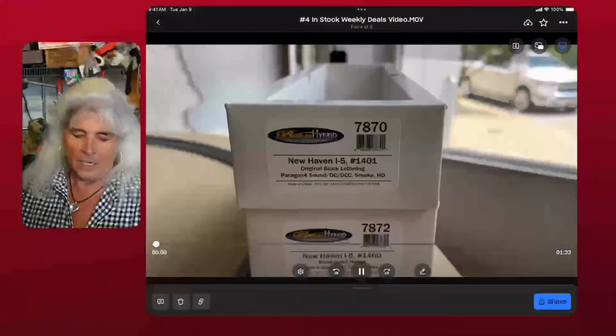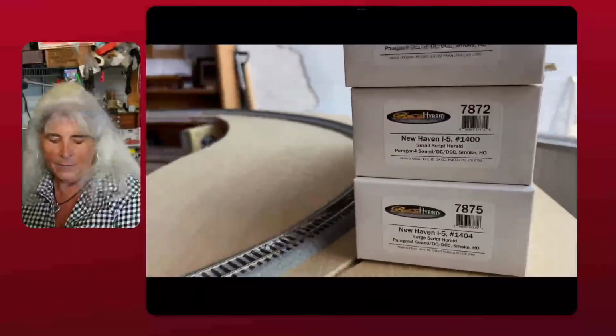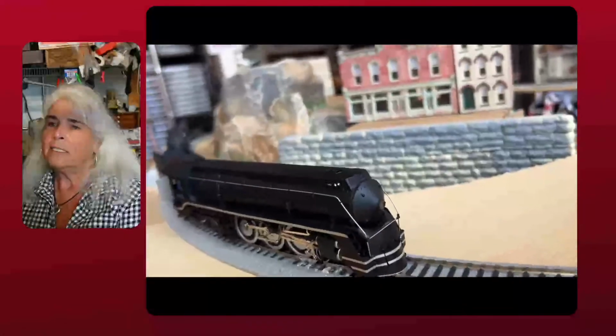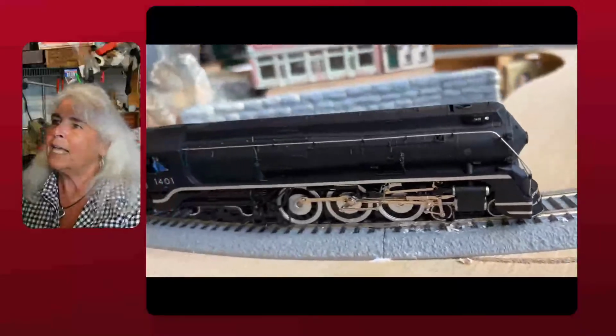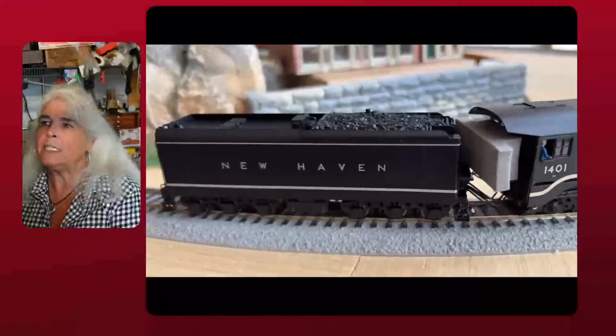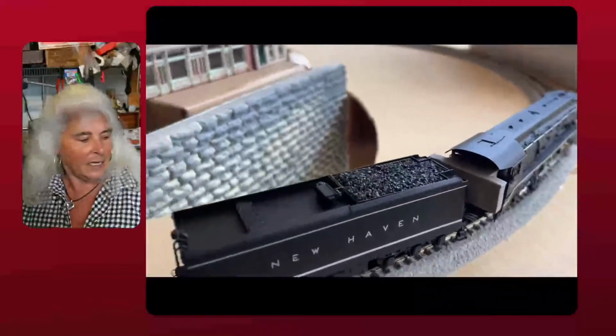These are Broadway Limited. And let's just take a look. It's another video. And these are Broadway Limited New Havens in the I-5. They're really beautiful. Look at that. I just love the construction on these. Thanks, Randy. So you've got 4 different logo schemes and 4 different road numbers in the New Haven in these cars.